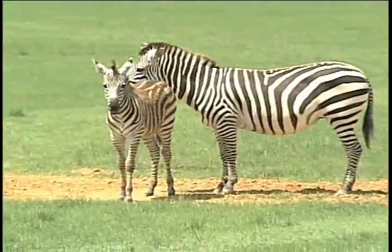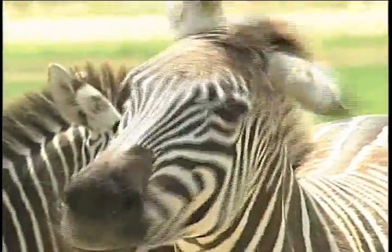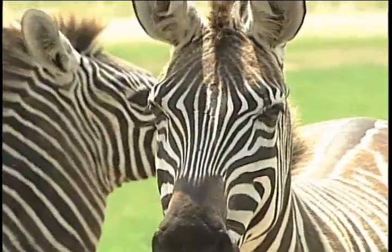And how old are these? Those zebras are probably about 3 or 4 years old. How long can they live? Oh, let's see, probably about 20 years.